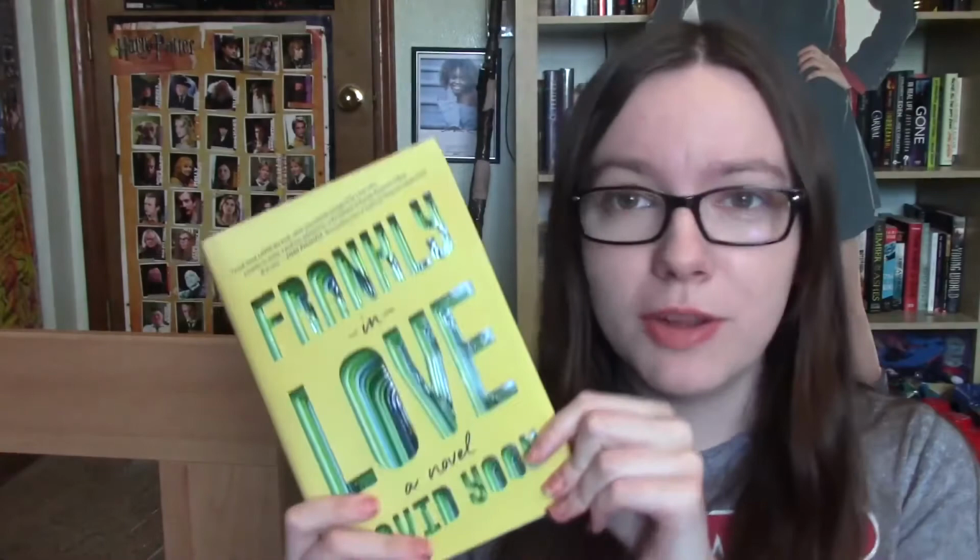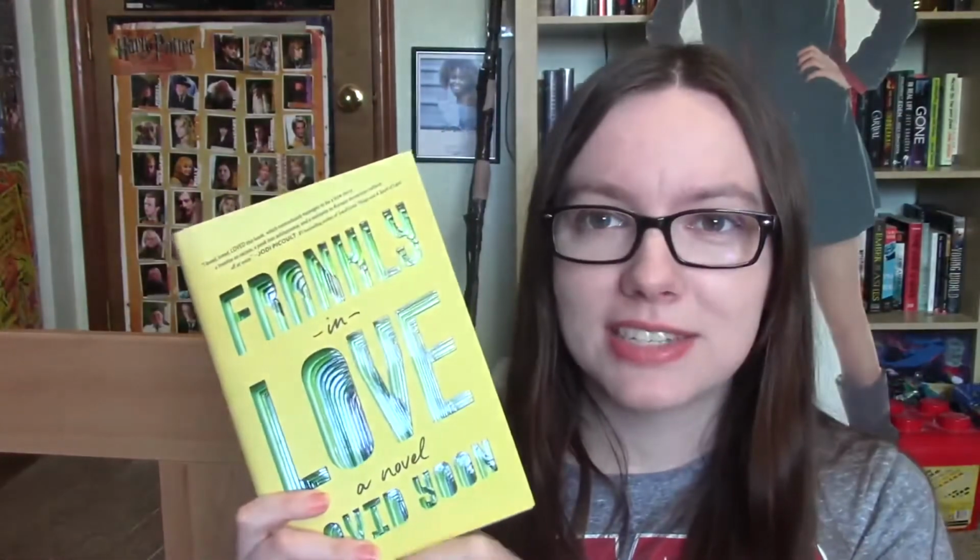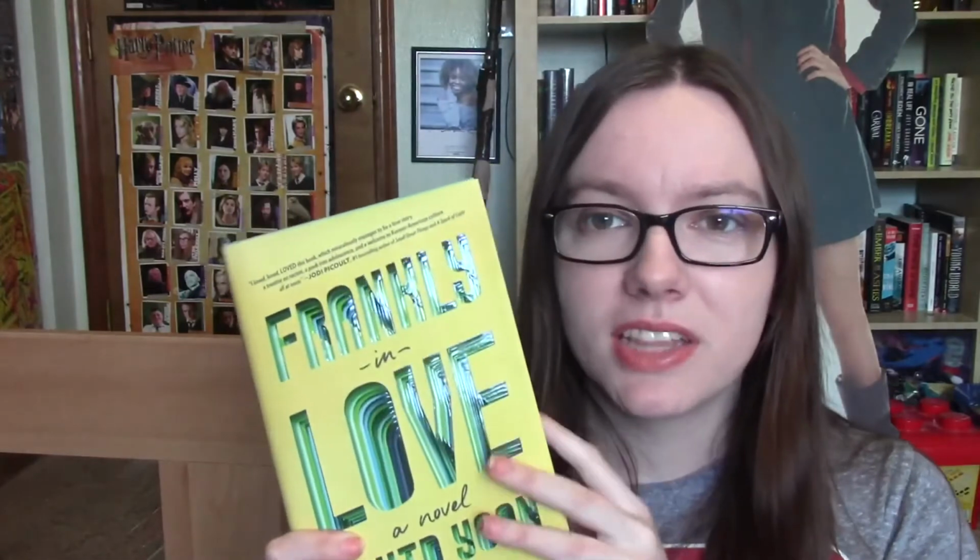And the final prompt is letter E. With each new season comes a new color scheme, and spring does it best with pastels. Choose a book with a pastel cover that you love or you think you will love. This yellow is a sort of pastel yellow. It doesn't look very pastel yellow in the camera, but when I'm holding it now, it sort of looks pastel yellow. This book is Frankly in Love by David Yoon.